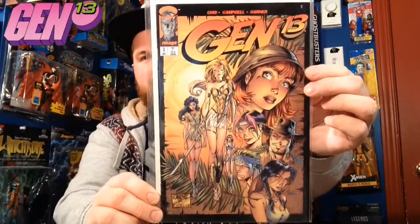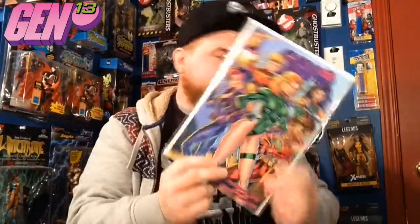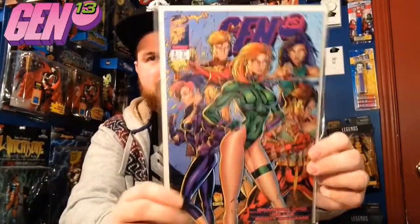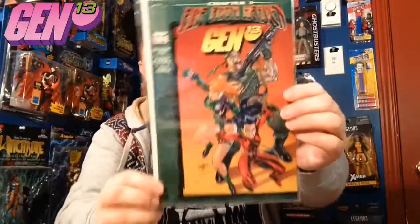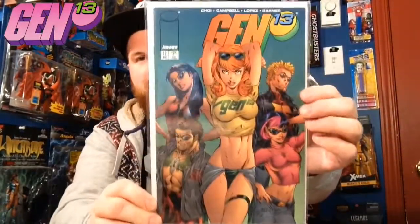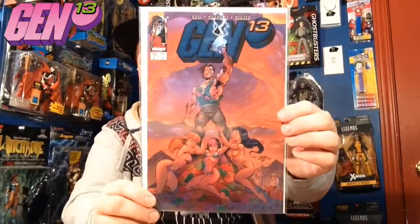I got some Gen 13 comics here. So we got Gen 13 number 3. Gen 13 number 4. Gen 13 number 6. Gen 13 number 7. Gen 13 number 10. Gen 13 number 12, which I remember this cover when I was younger. I remember this was a risque one. Gen 13 number 13. Those are the Gen 13 titles.